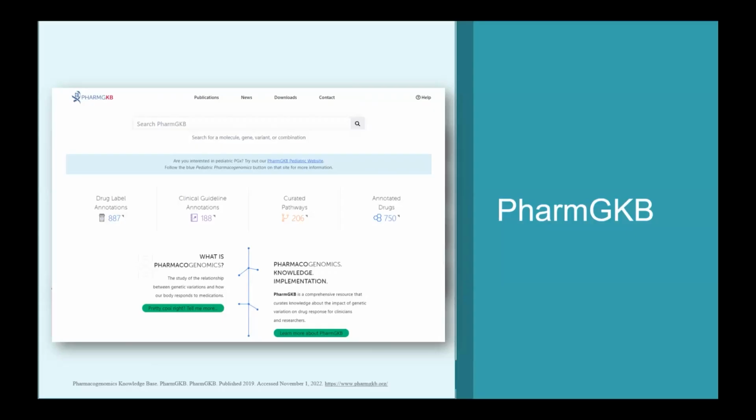When you go to PharmGKB, this is what the website looks like. It has a prescribing information section. If you look for a specific drug or a specific mutation, it'll give you associated CPIC guidelines and Dutch Pharmacogenomics Working Group guidelines. If there are any FDA label annotations, it'll have those cited as well. It has pathways, clinical and variant annotations, and literature. So if you're looking for the primary literature, where this recommendation is actually coming from, it has that as well.